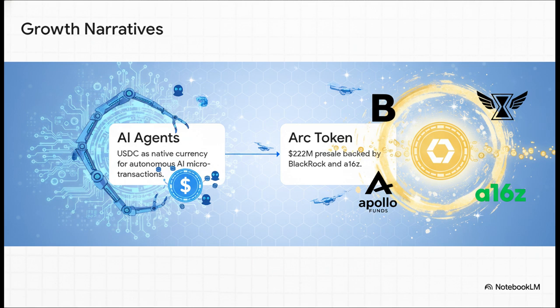Then, step 2, massive institutional validation. CRCL announced a $222 million pre-sale for its ARC network token. And look at who backed it. BlackRock, Apollo Funds, and A16Z. Let me tell you, when the absolute smartest money in the room hands you almost $250 million, the entire market sits up and takes notes.